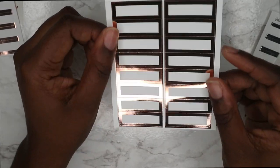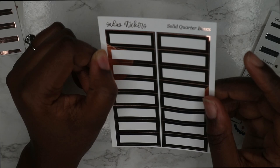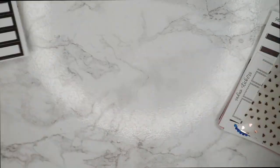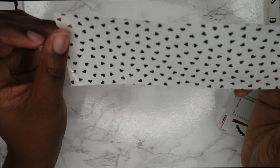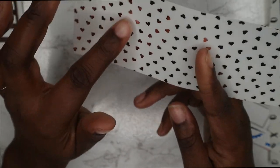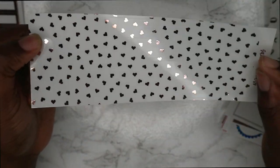Then I got these solid quarter boxes, also in rose gold. They feel like a premium matte paper. Then I got this bottom washi. These are 50mm, so there are 4 strips on this, and they're all the way to the end. There is no, yeah, there's no separation. Oh, there is, never mind. There is a separation up here. These are just like heart confetti in the rose gold.